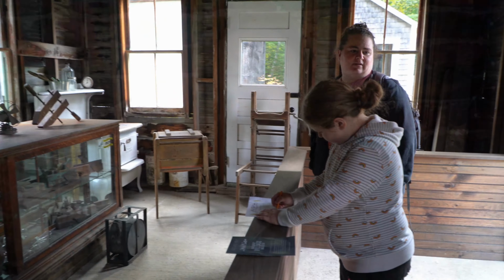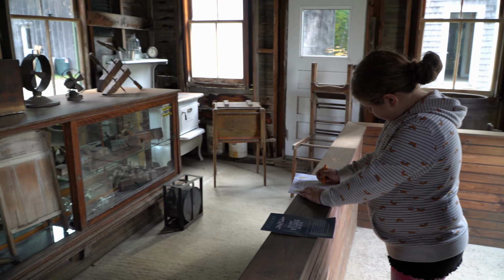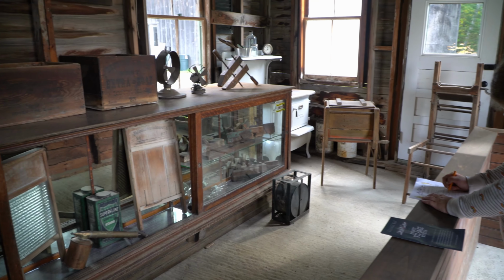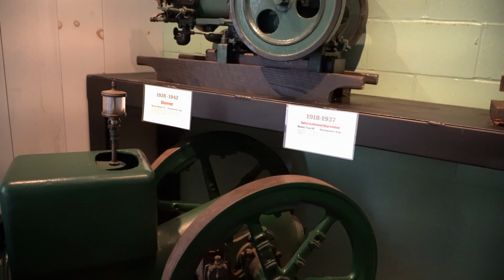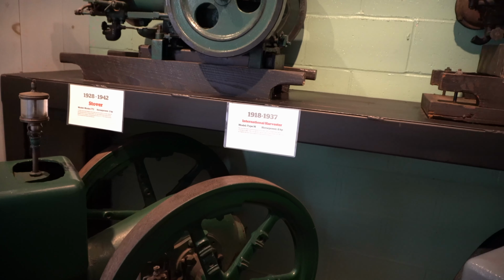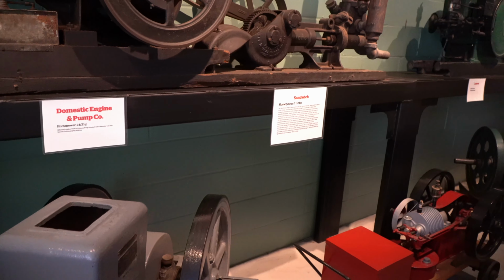Boothbay Railway Village isn't just a place for history buffs. It's a destination that captivates young and old alike. Whether you're exploring the intricacies of the ironworks or reliving your childhood memories of classic cars, the village offers something for everyone. These many structures in this village provide a tangible link to the past, reminding us of simpler times.